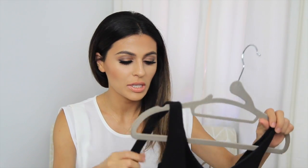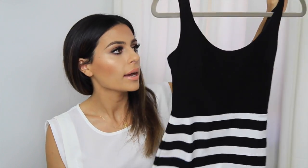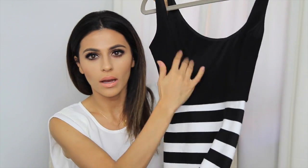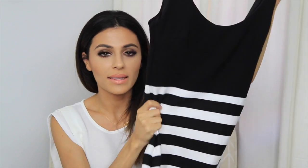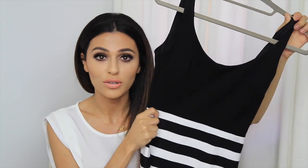So I'm just gonna jump right into it, and the first thing I'm gonna share is this stretchy dress that I got from Zara. It is kind of a tank dress. It's got a bit of a lower back. It does have a zipper on the side, and what I liked about this is that the material is really thick. It is bodycon, but it's not to the point where it's so tight and thin that you feel uncomfortable. It's actually a nice sturdy material.